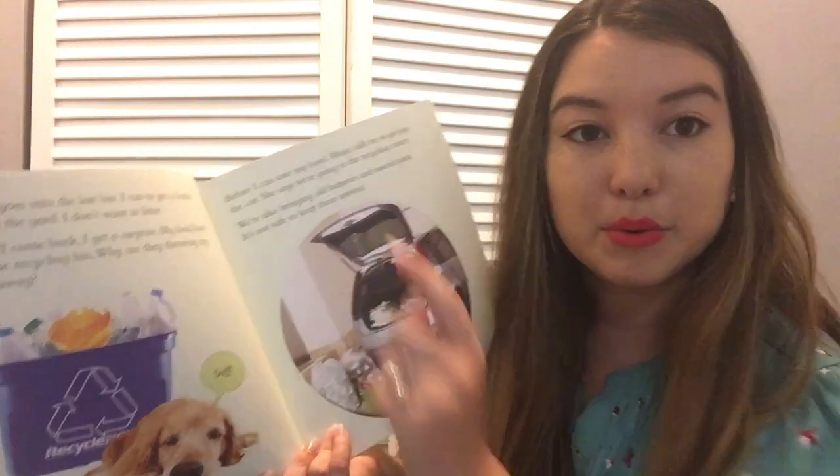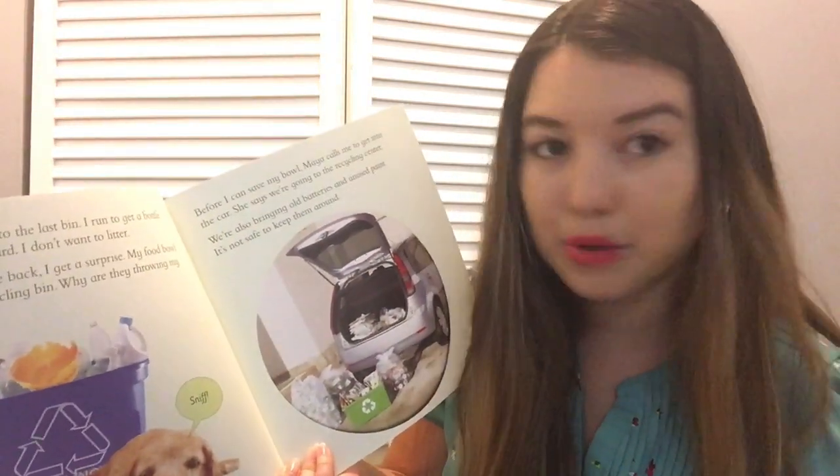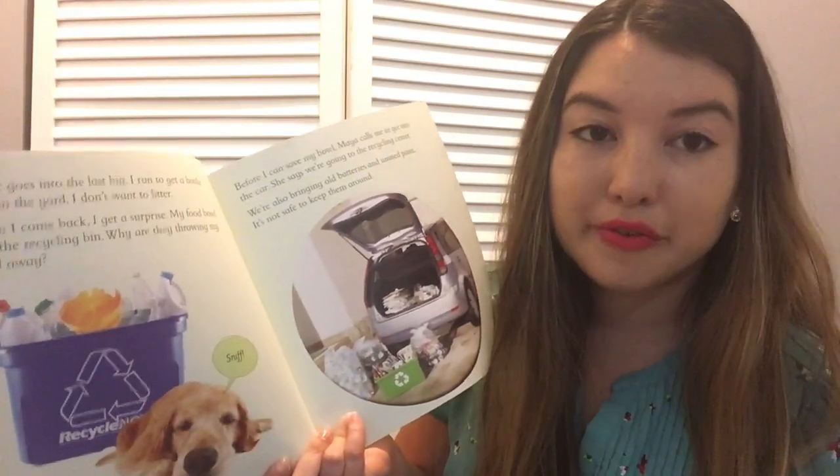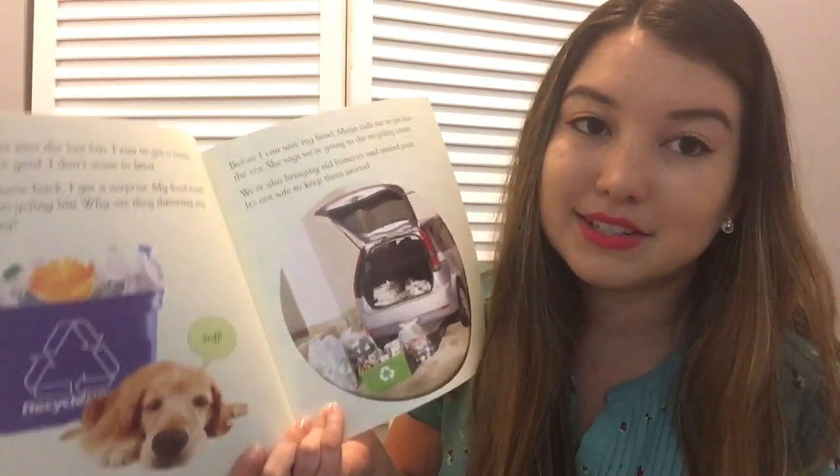So litter is when we drop stuff on the ground, and we don't want to do that. We need to make sure it goes into the recycling bin, or if it can't be recycled, that it goes into the trash can.